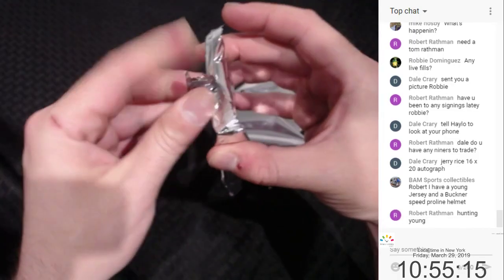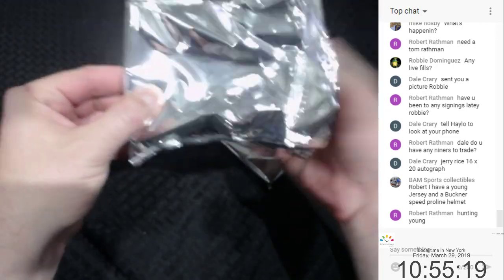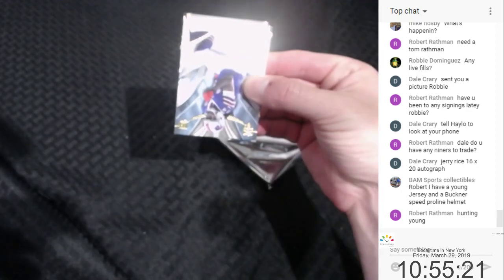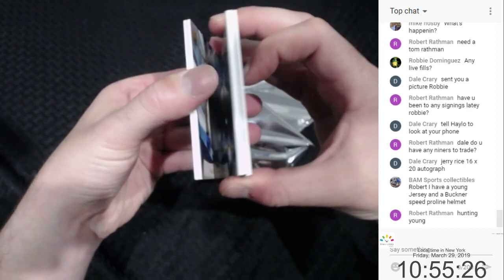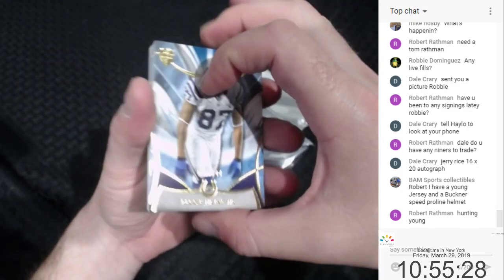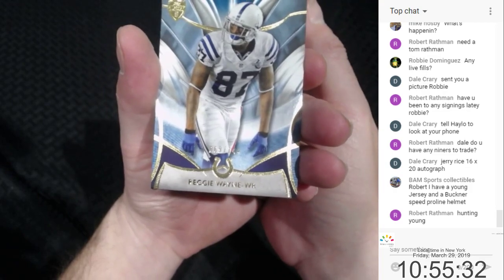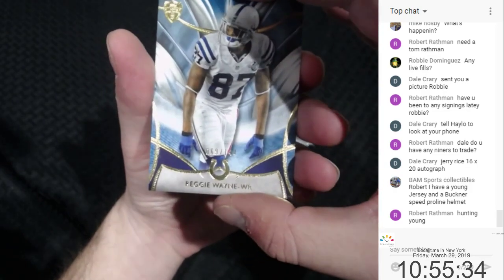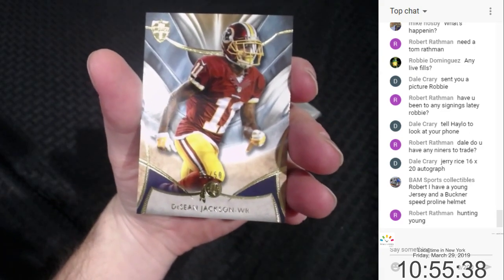All right. Pack number two. Dang it, why couldn't that have been OBJ? It's two forward, that's why. You gotta pull two forward. All right, Reggie, 144, will start us for Indy. There we go. Deshaun Jackson, 15 of 50 for those Skins.